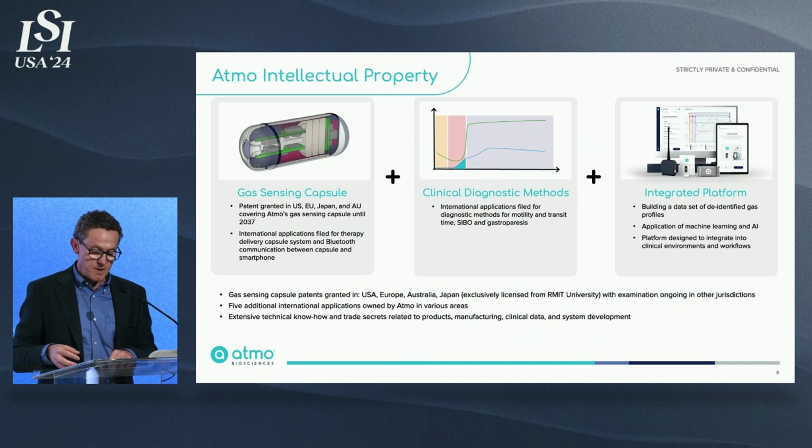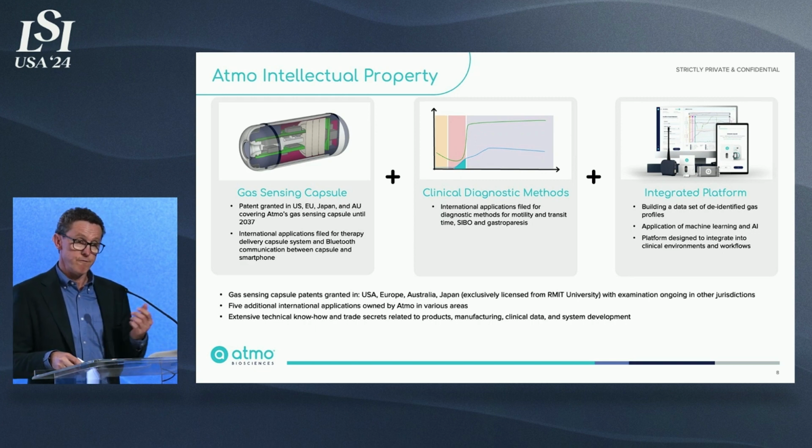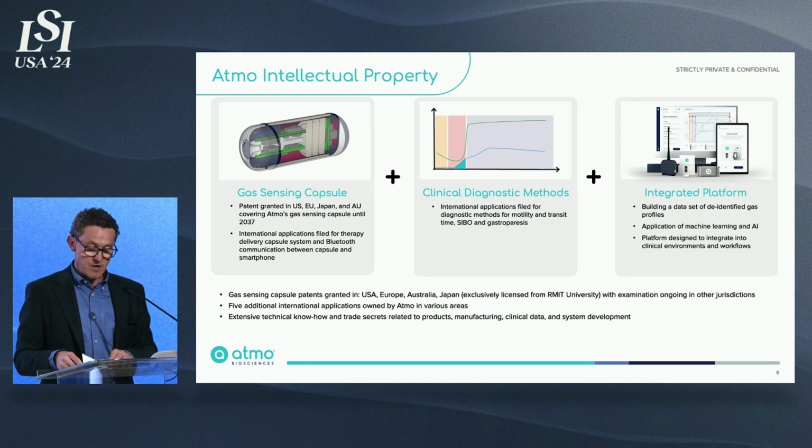We have a robust IP position, which consists of the original patent licensed exclusively and which has been granted in the US and other jurisdictions. But we also have filed 5 new patents, which include things like Bluetooth communication, direct from the capsule to a phone, and targeted drug delivery using our capsule as a therapy delivery platform.